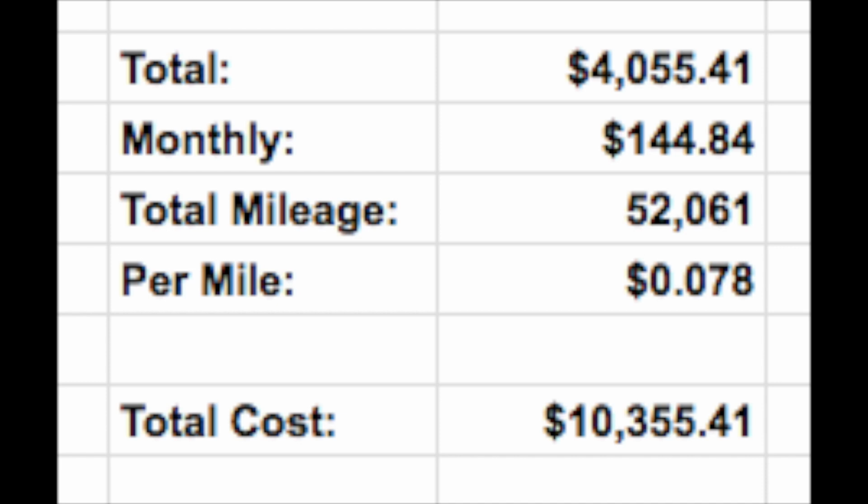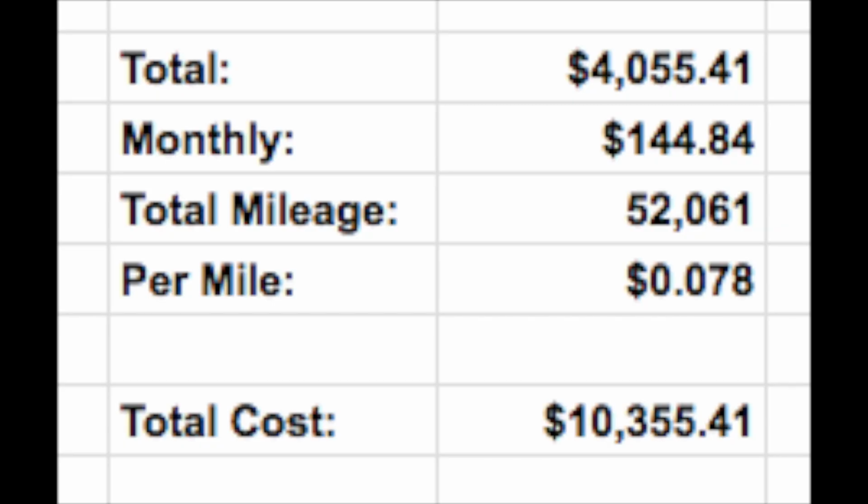Now, the other thing that is important to note is the mileage. We've put about 52,000 miles on this Touareg in just 2.5 years. So that's quite a bit of mileage. That is definitely above average. So I thought an interesting metric is if you broke the cost down per mile. How much did this car cost per mile? And it actually comes to 0.078 cents per mile, which is definitely pretty low. 7 cents per mile is a pretty good number.